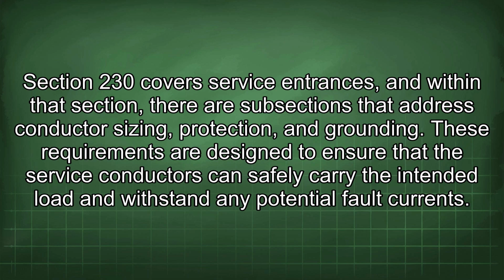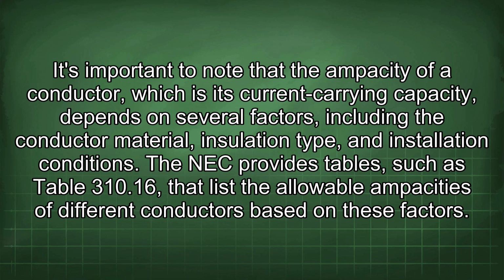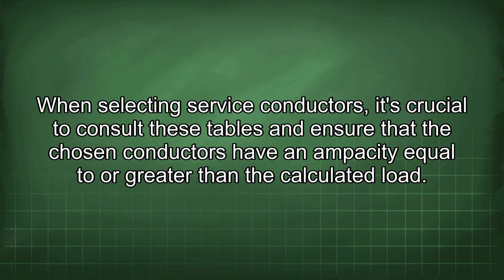fault currents. It's important to note that the ampacity of a conductor, which is its current carrying capacity, depends on several factors, including the conductor material, insulation type, and installation conditions. The NEC provides tables, such as Table 310.16, that list the allowable ampacities of different conductors based on these factors. When selecting service conductors, it's crucial to consult these tables and ensure that the chosen conductors have an ampacity equal to or greater than the calculated load.